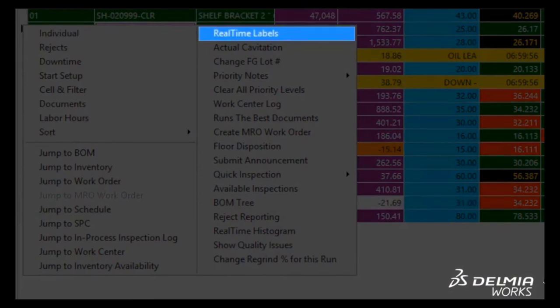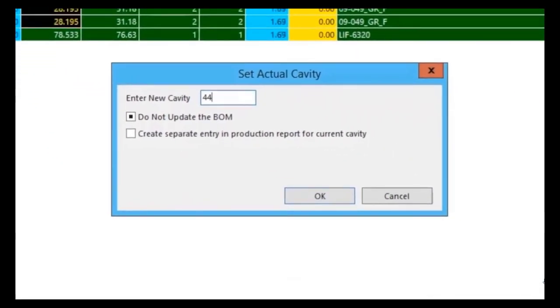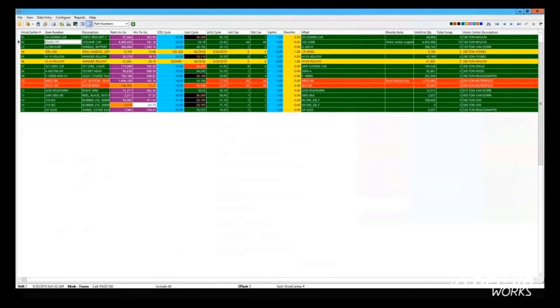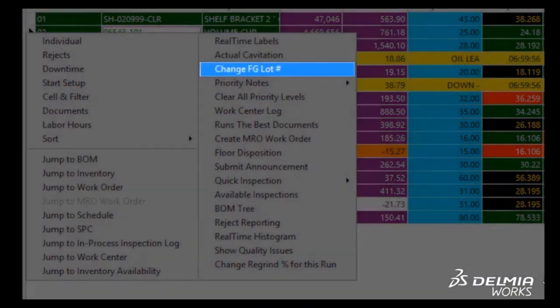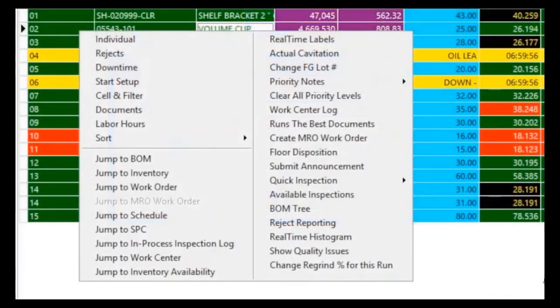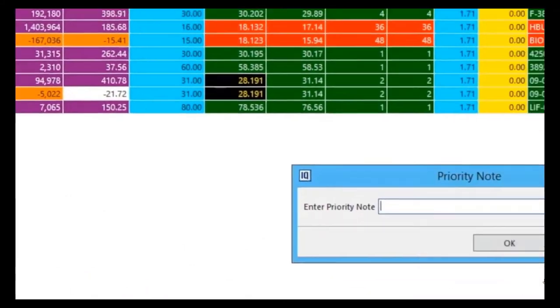Users can also use real-time to modify the actual cavitation for a specific work order from what is listed on the corresponding bill of material. For whatever reason, this will actively change the number of parts produced per cycle. The lot number can also be modified with the same right-click functionality, allowing custom values to be entered if needed. Priority notes can also be added, which appear in other views within real-time.